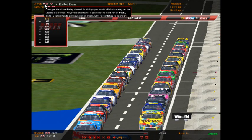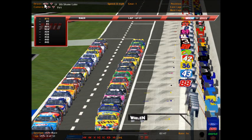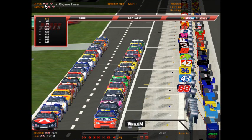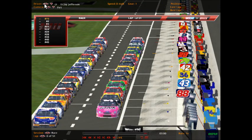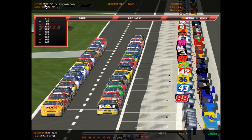Next row down has car 30, the Jimmy Dean Sausages Pontiac of Shane Lake. And beside him is the Daytona 500 winner, Rob Evans in the Mobil 1 Ford. Next row down has car 75, Jesse Turner in the Remington Arms Ford. And beside him will be number 31, Nathan Hudson in the Lowe's Chevrolet. Speaking of car number 1, it's Jay Jefferson on the inside of this next row in the Pennzoil Chevrolet, and Emmanuel Harden in the Paychex Ford, car number 11.